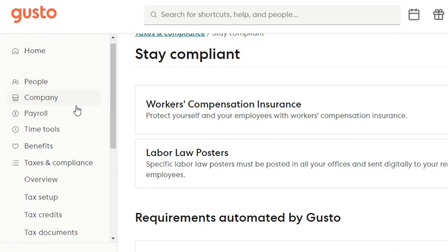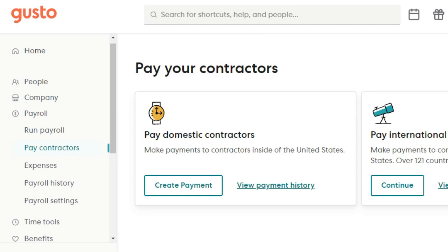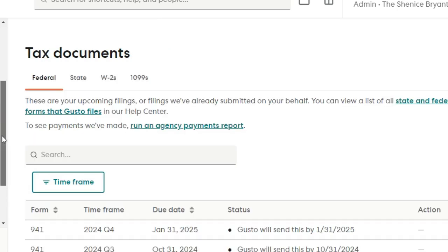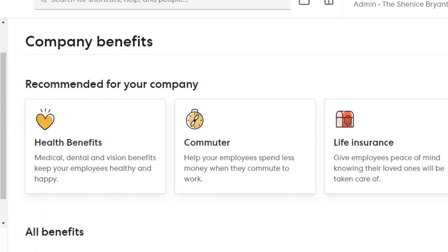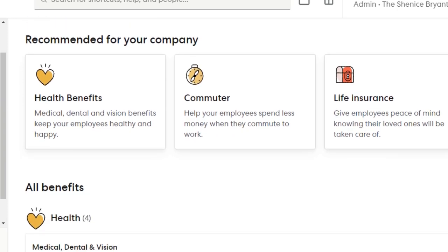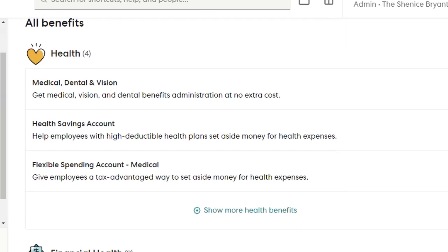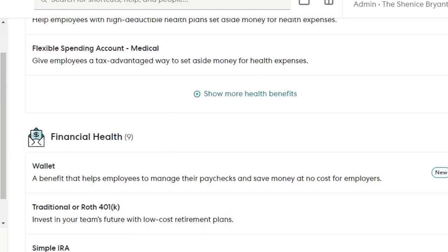You can also pay independent contractors. So if you don't have employees, you can still pay independent contractors within your business too. And you can upload those agreements on there. They do, I think, unemployment insurance for you. They file a lot of things for you, to be honest with you, through the platform, so you don't have to worry about it. You can also get all the perks of an employee, such as 401k, healthcare benefits, HSA, and so much more.